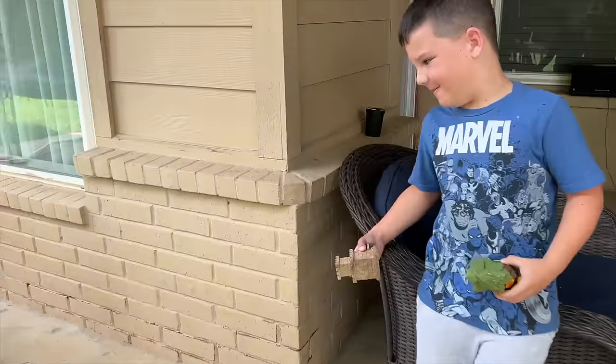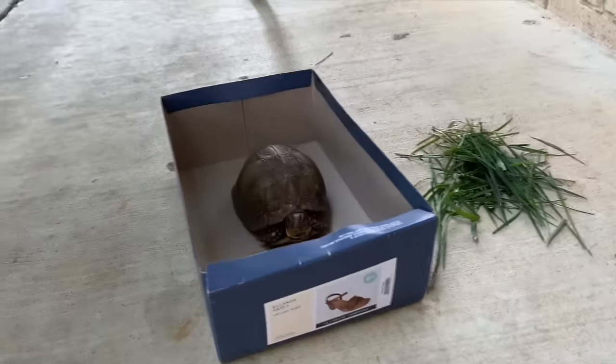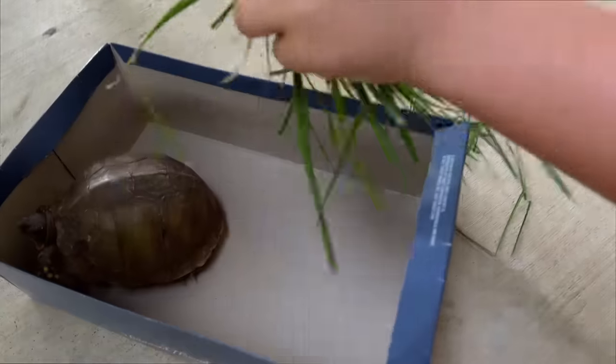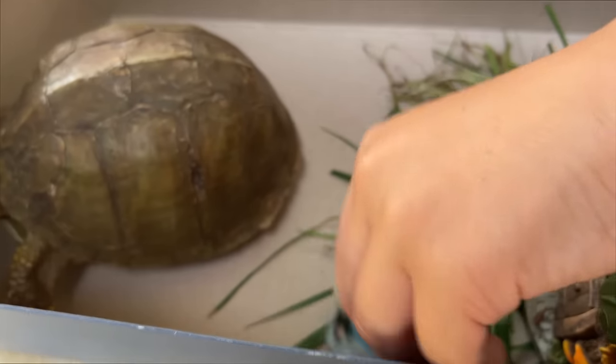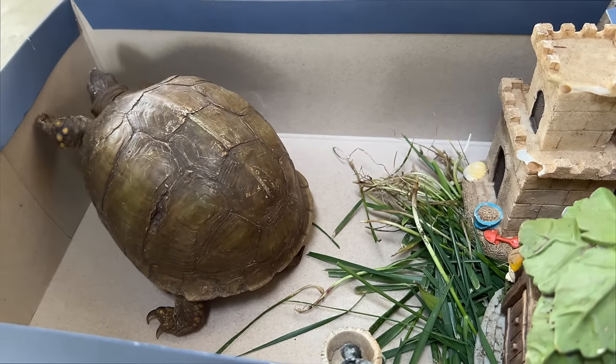Oh, his head is popped up. Hi, buddy. Hi there. I'm not going to hold you. All right, we're going to put our grass in. And then put our little house. You want to put that in there? Yeah. Here we go, turtle. And his little water thing. And the sand castle. Oh, hi, turtle. Oh, sorry, buddy. Wait, does he eat grass?